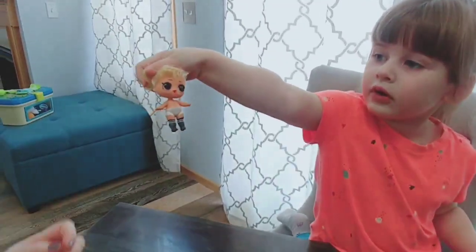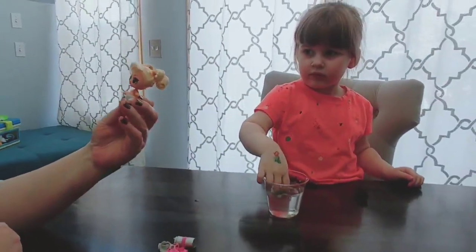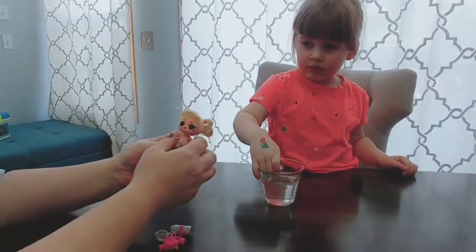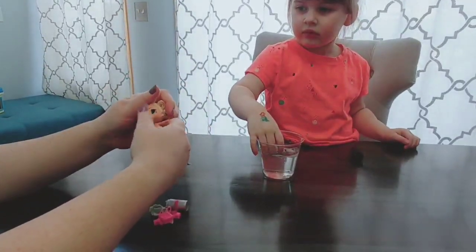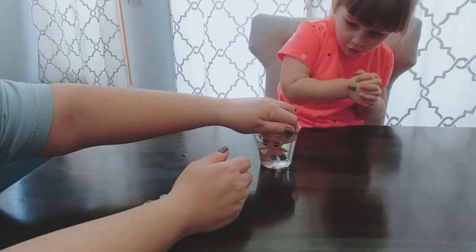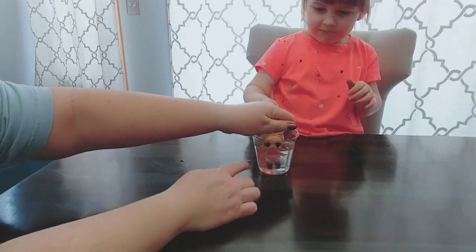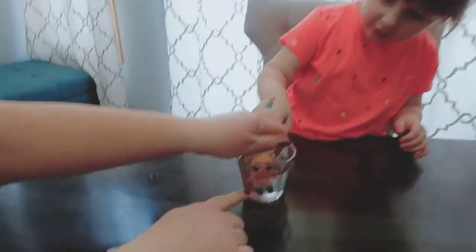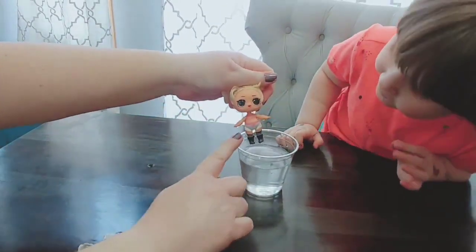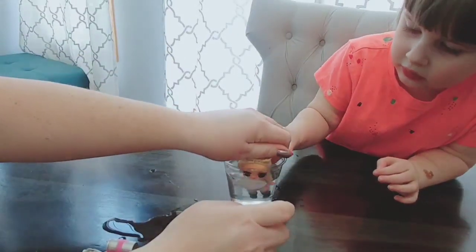Look at her! What does she change? What changed? Is it her hair? Is it her face that changes in cold water? Oh, she's got a little bathing suit on. Can you see? She's got pink around her shorts and a pink top.